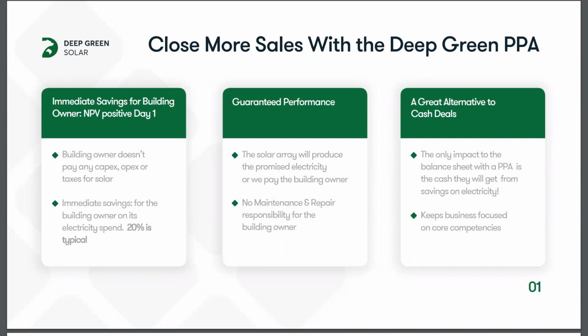We're also pleased to say that we can offer a 95% performance guarantee. So when we say that the solar array will produce a certain amount of electricity each year, if it goes below 95% of that performance, we will make up the difference. So we come out of pocket and compensate the building owner for the savings that they're missing out on. And we deal with the maintenance and repair that go with that performance as well. Should also note that the power purchase agreement, the PPA, doesn't create any hidden balance sheet liability for these small, medium-sized enterprises. So it's not like they have to put debt on their balance sheet or anything like that. We like to think that the only balance sheet impact is the cash that they'll pile up from the electricity savings. Next slide, please, Kelsey.